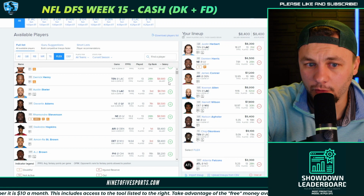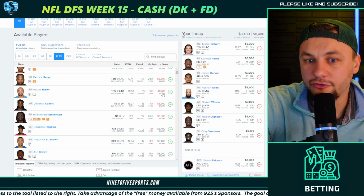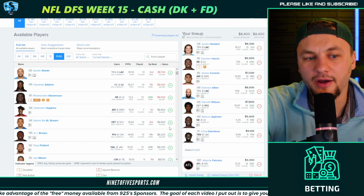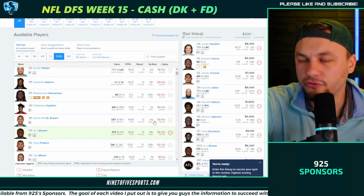Don't get me wrong. I still wish we could fit Derrick Henry in there. I don't want to really change the lineup that much. Maybe we punt more at tight end to fit Derrick Henry in there. You could do that. I'd be fine with that. But you could easily go AJ Brown, who gets a great matchup against the Chicago Bears.